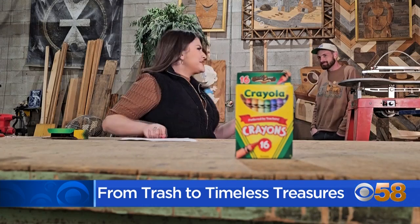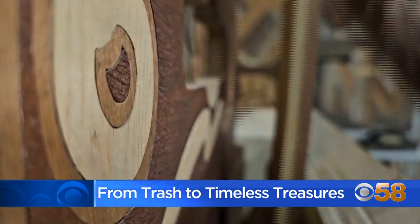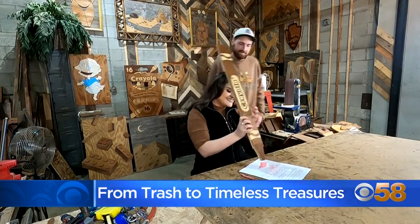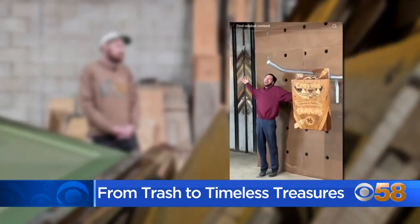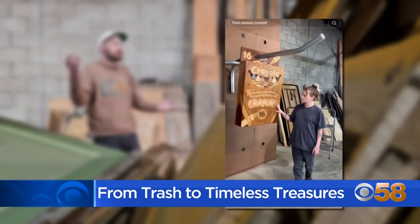Ike works hard to think outside the box, even if that box is 8 times the size of a normal crayon box. Hey, Ike, do you have another color I could borrow? Yeah, I got you. Thanks, Ike. This is my longest I've worked on. It was 205 hours. It was about 250 hours with the pegboard installation.